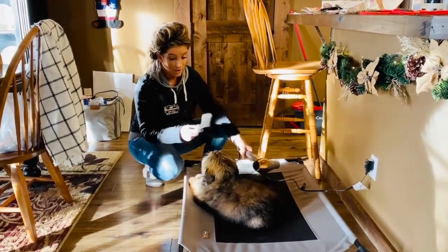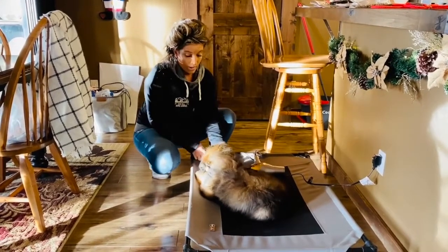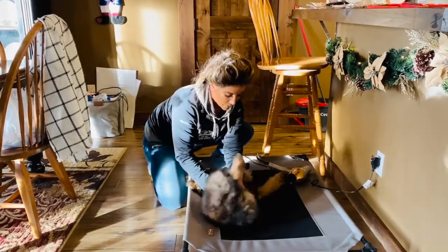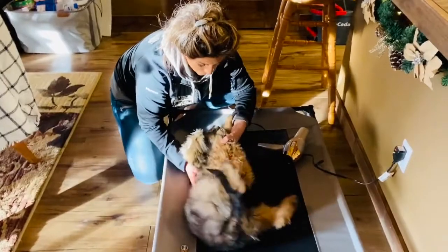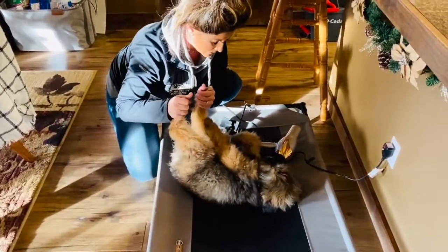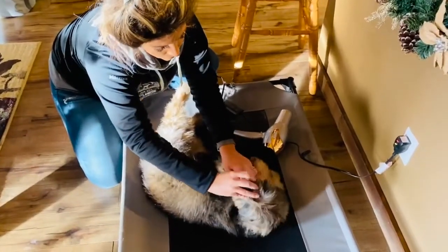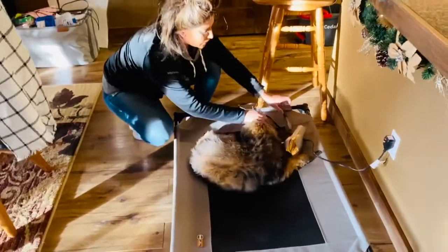And then brushing her is also a big thing. So we're always doing that, messing with her feet, and just all of that so that it gets her ready for the vet, the groomer, and everything. And she does really well. So she doesn't really care, but good girl. And then opening their mouth, messing with them like that, their ears, and all that good stuff.